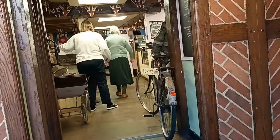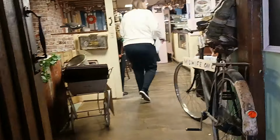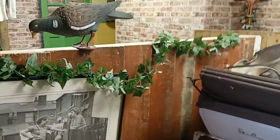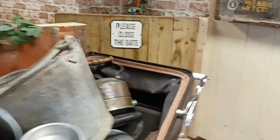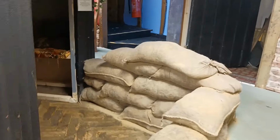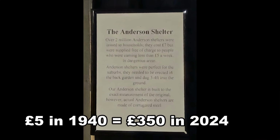Let's have a go. Now you can see as we walk in here, it is quaint. There is technology all around. There we go. There's the baby moving technology. Metal used for producing Spitfires, and also this sort of thing. Now this is an Anderson shelter. Now if you don't know what one of them is, it was in Britain during World War II. They issued those to try and stop people getting killed.